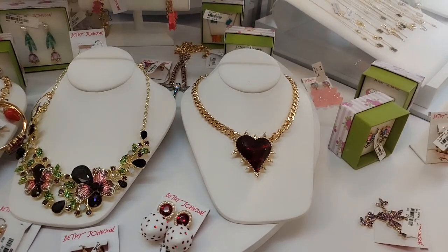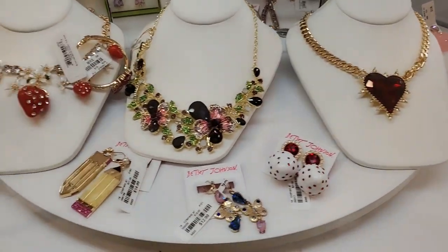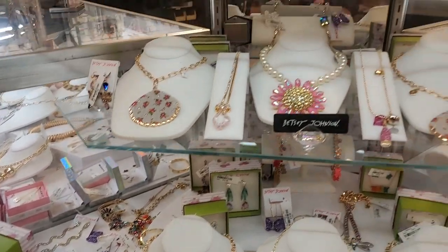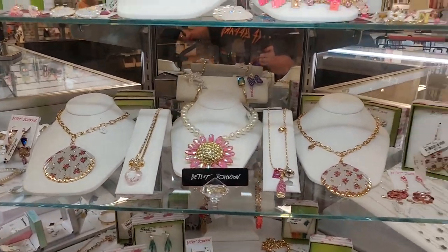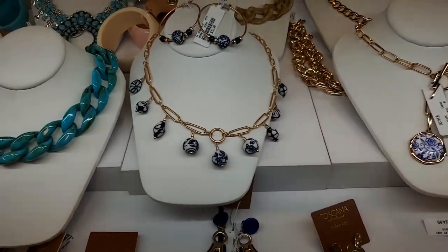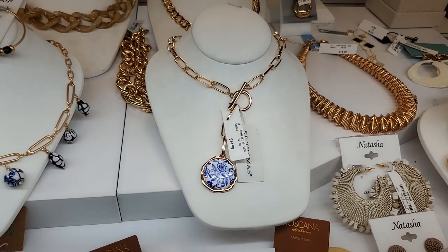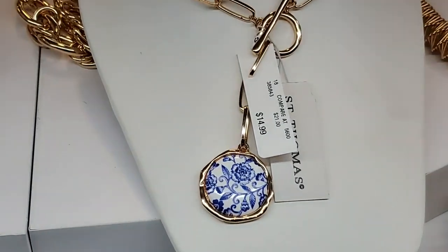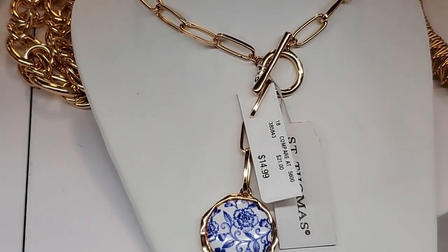All the Betsy Johnson. I don't know if that's Betsy Johnson or not. I think it probably is, but it's pretty. I like it. So much of this is. I think all this is, yeah. It's looking like it. Pretty. I love this blue and white. Isn't that pretty? I hope you can see it. You can see it closer. So pretty.